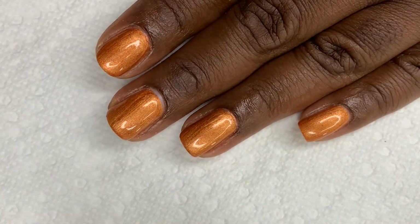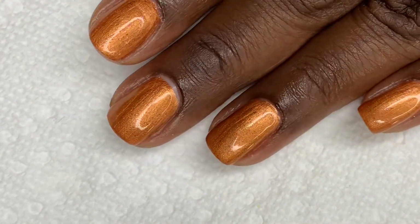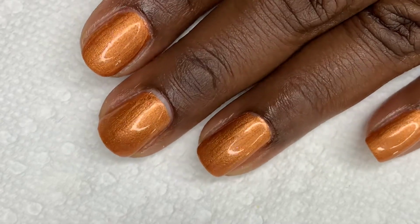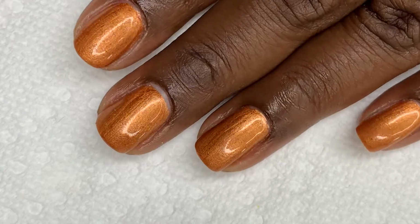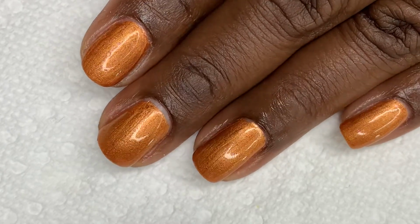Let's get in there. I wanted you guys to see. You can definitely see that shimmer. Very nice. I think in the sunlight it's gonna be gleaming on your nails. It is so pretty. So cannot wait to play around with this shade in October.